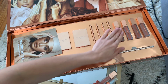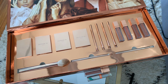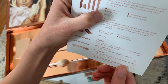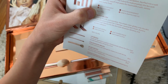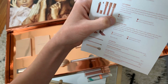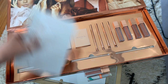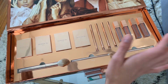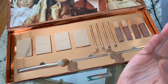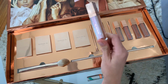They're cream liquid lips too. What are they called? Oh, yeah, lip creams. Soft finish, traditional lipstick, liquefied into a soft cream. One stroke of this hybrid formula envelopes the lips with intense color payoff. And yes, it does. I'm obsessed with these. I loved the glosses that he came out with the first time round. Major Glow Gloss in She's an Influencer is obviously one that I use a lot.